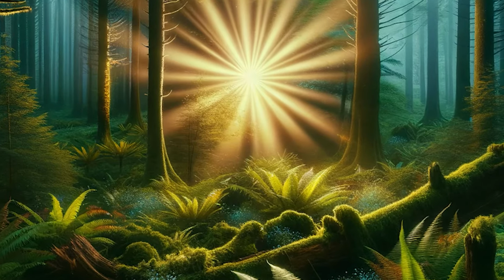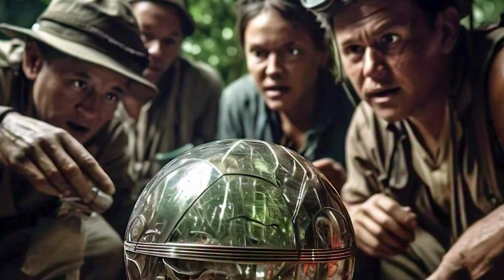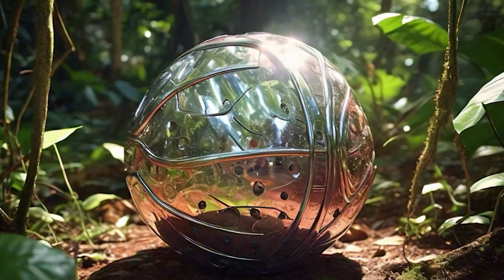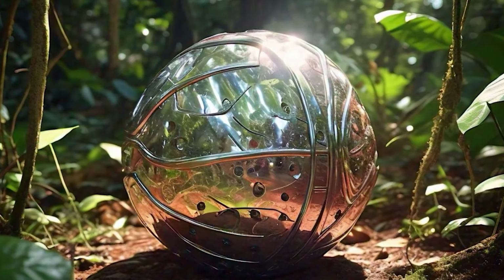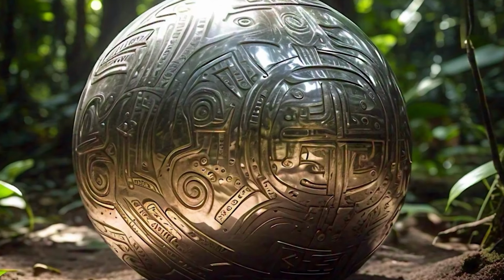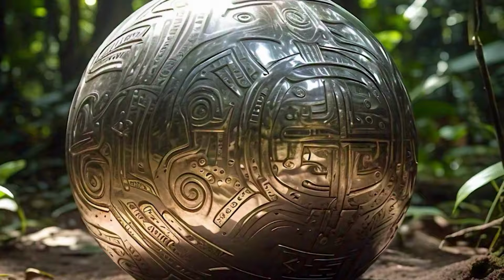This object, unlike anything the locals or scientists had seen before, made everyone very curious. The object looks like metal but feels different when you touch it. Its surface is covered with complex patterns and symbols that don't match any known languages. These designs might hold a purpose or message, but no one can figure out what they mean.